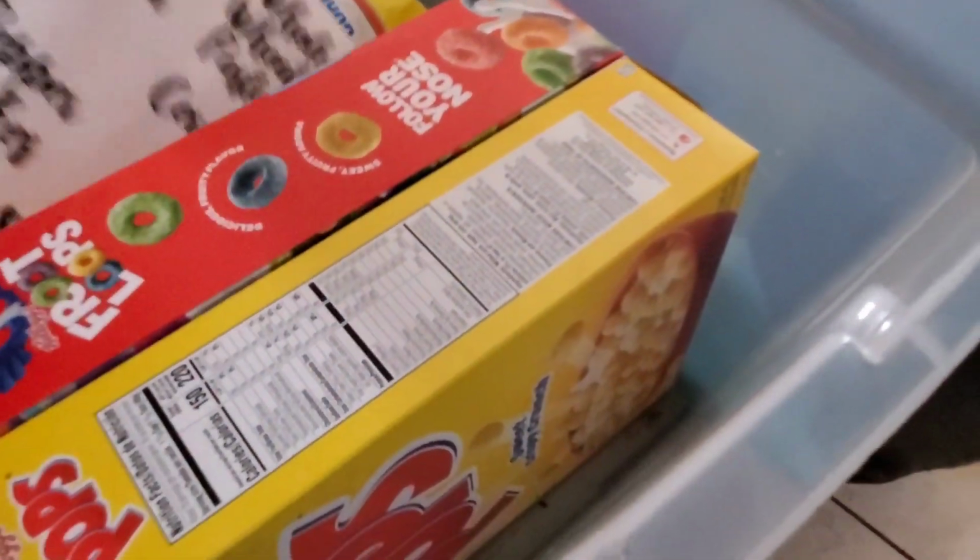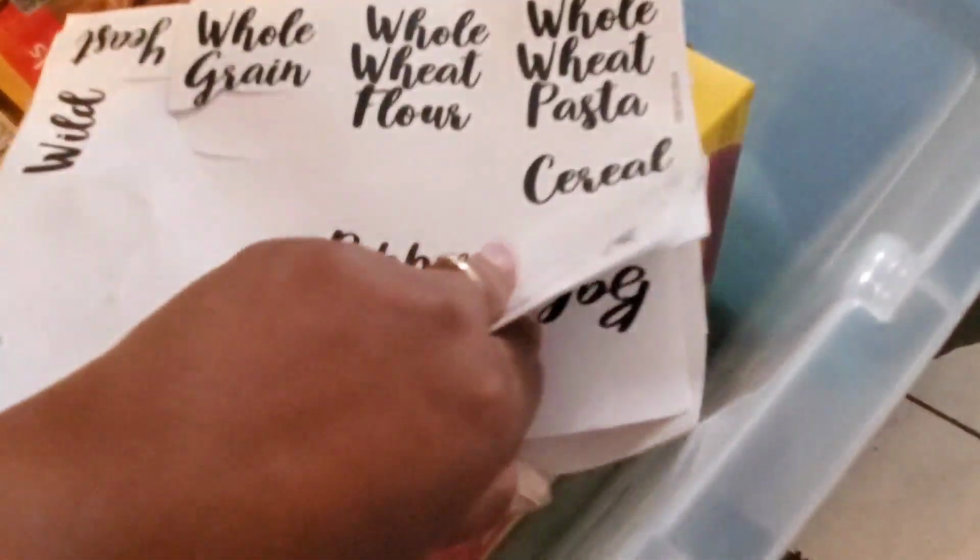cohabitating with each other. But again, I just wanted to let you guys see you can utilize labels. These labels were purchased at Amazon, and they have all different types of fonts. Or if you have a Cricut printer, you can also create your own labels, which I normally do, but this time I was just lazy and ordered.